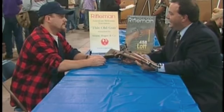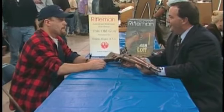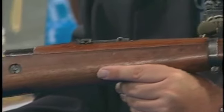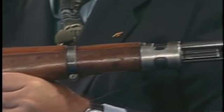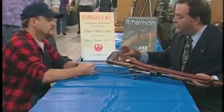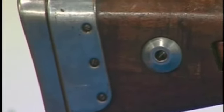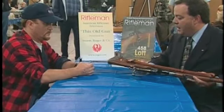Looks like a K98 Carbine. What do you know about it? What do you have here? I've always liked World War II weapons and bought it at an auction. One thing that makes it unique is the fact that it has this reinforced buttstock for when they were going up doing a lot of mountain work and stuff like that.